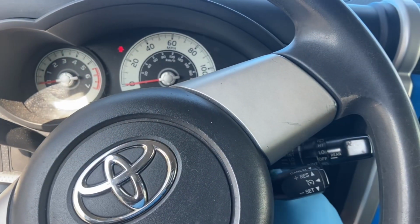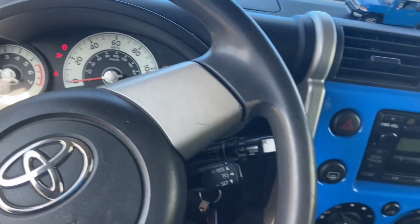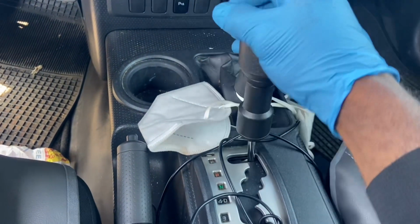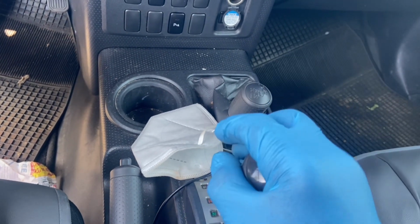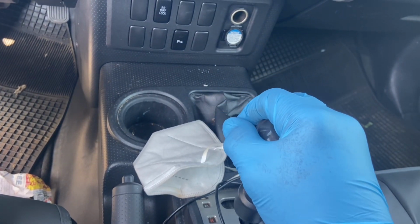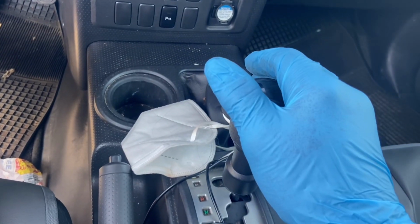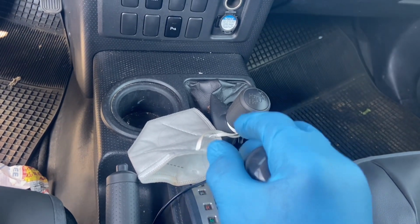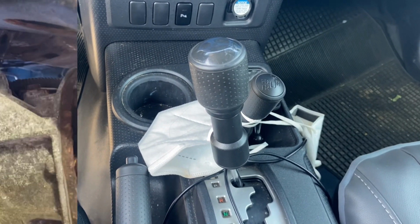I'm inside the car right now. Apparently the car's tight. But when you're trying to engage it, did it actually move? It went on reverse. It went on drive. But it's not moving. Let's see what's going on.